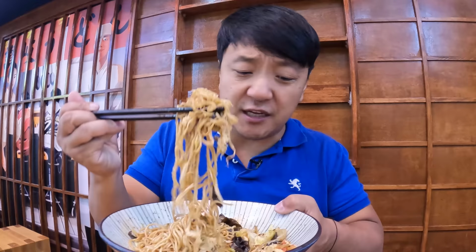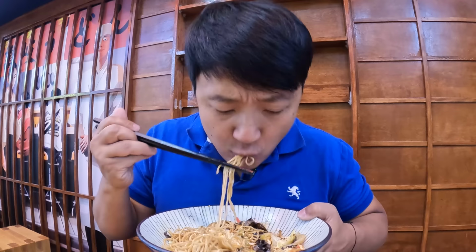Love it. First of all, they stir fry the ramen in duck fat. That fatty flavor is intense. The noodles are perfectly al dente. The spicy crab brings on a ton of heat. You got some crunch from the cabbage, the wood ear.